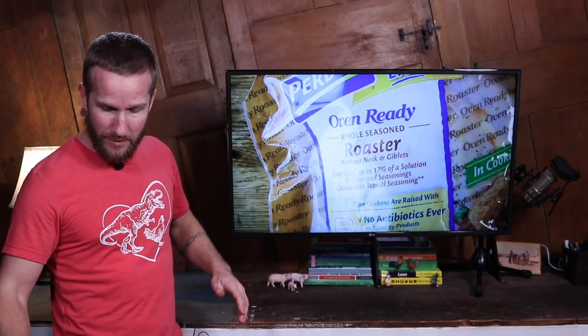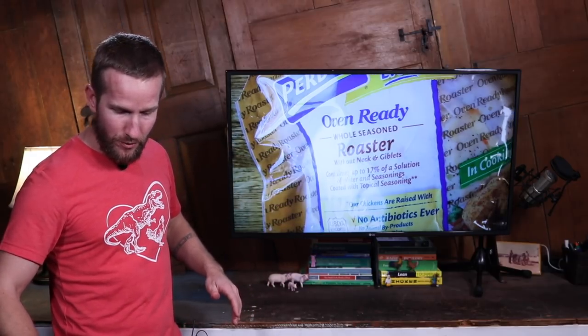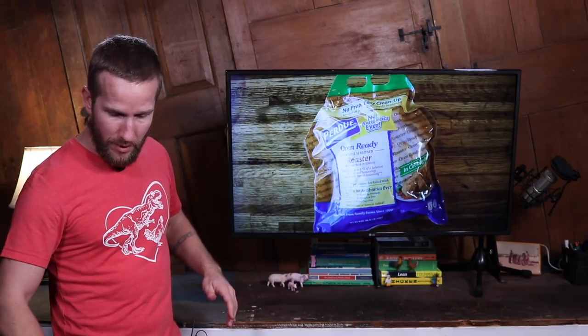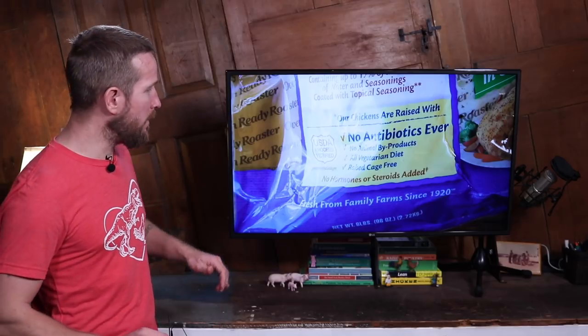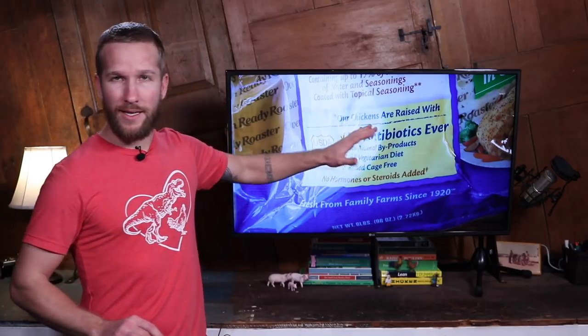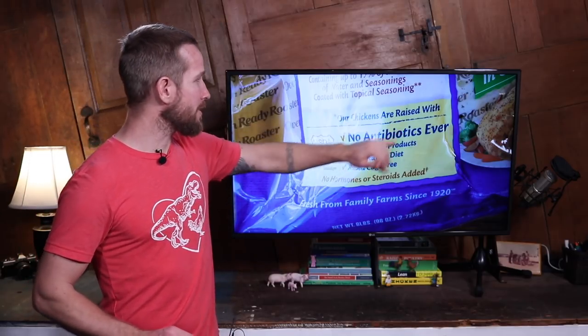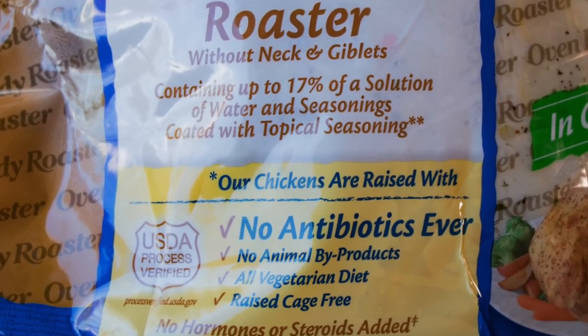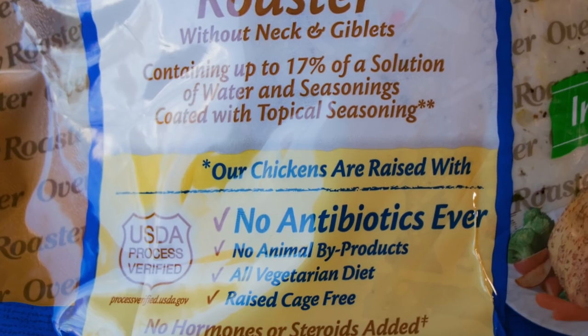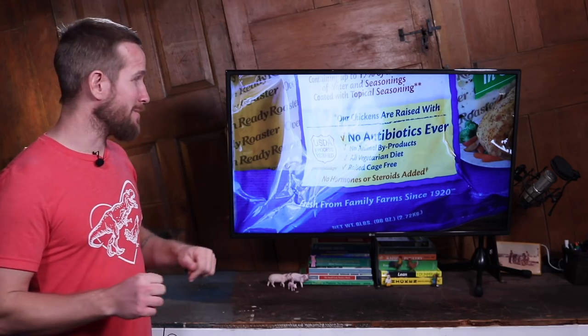Now let's go to the very bottom. There we go. Computer got stuck because I got it chatty. Our chickens are raised, so we're back to health claims. Our chickens are raised with no antibiotics ever, no animal byproducts, all vegetarian diet, and raised cage-free. No hormones or steroids added. A lot of loaded statements there.